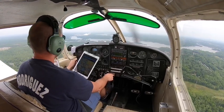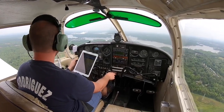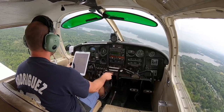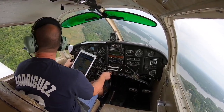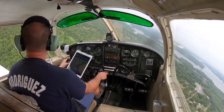Now, because I have this little bit of a tailwind, I'm going to turn base just a little bit early, not too early, because it's not a strong tailwind on downwind, but it'll push me out just a little bit. So I'm going to go ahead and turn base. Runway 20, any traffic, please advise. Rock Hill traffic, Cherokee 43 Whiskey is turning base 20, Rock Hill.